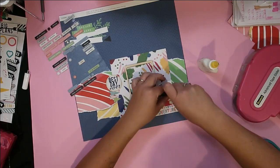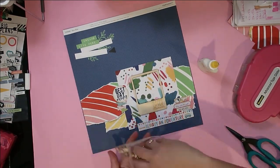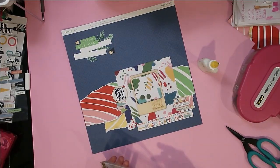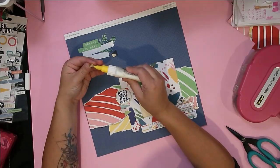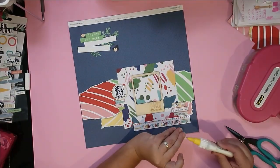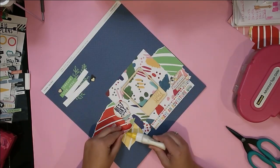Because I don't have the picture, I just kind of wanted to add a few little bits of embellishment, and I do really love that blue, and so I kind of like how the pops of color just stand out on that blue background. So I didn't want to start fussing around too much and adding a bunch of things and then trying to figure out how to squish a picture into it.